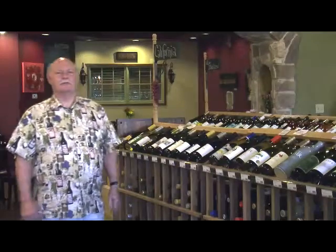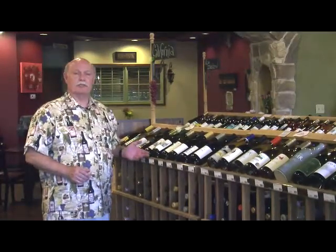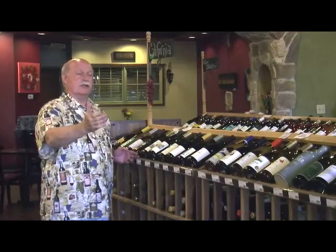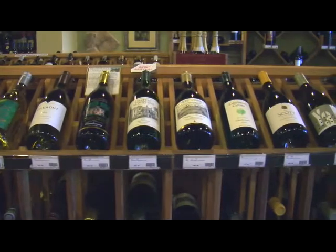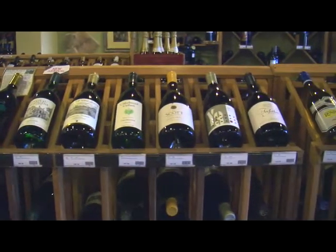No tour of the New World wines would be complete without talking about California Chardonnays. All of these racks are Chardonnays from California. We have oaked Chardonnays and unoaked Chardonnays. If you like them creamy, we have them. If you like them with just the peach and apple flavors of a Chardonnay, we have those too.